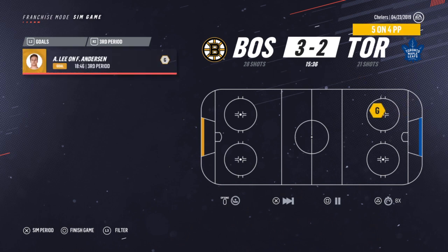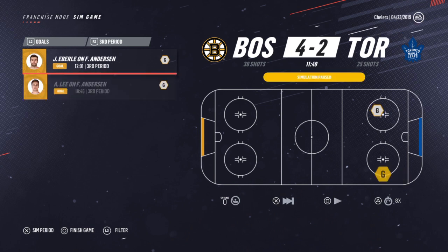Beautiful. Let's try and get one more power play for Toronto. Can we kill this off? Yes, we do. Beautiful. Let's get a first line goal. Jordan Eberle, there you go. First line gets on the board. 10 minutes left. We have a 2-goal lead. I don't think we're going to blow this. We're outshooting them 34-26 right now. And we're still outshooting.